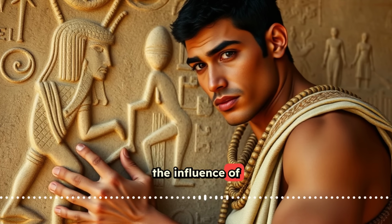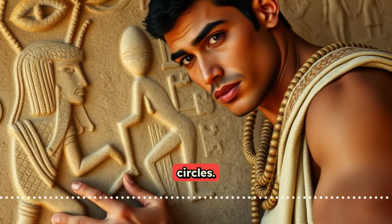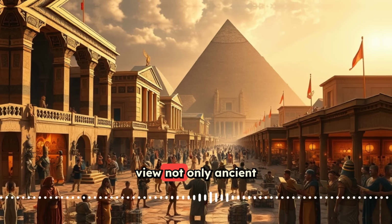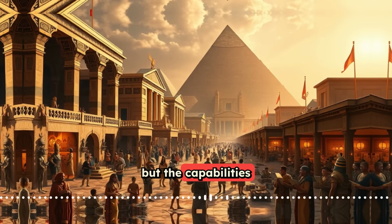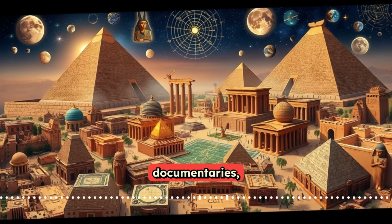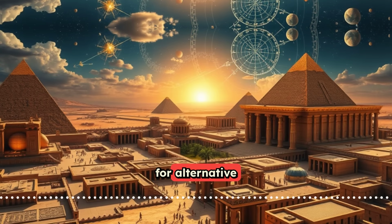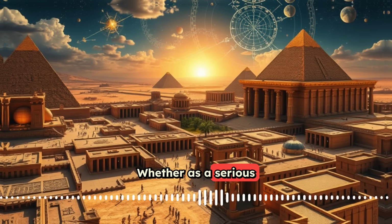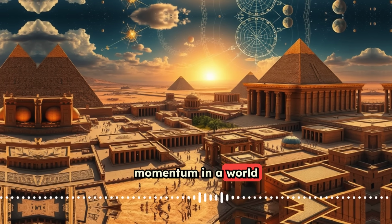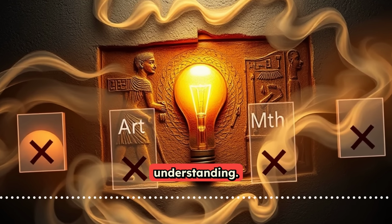Today, the influence of the Dendera Light theory stretches far beyond temple walls or academic circles. It has embedded itself into modern consciousness, shaping how people view not only ancient Egypt, but the capabilities of ancient civilizations as a whole. Books, online forums, documentaries, and even classroom debates now regularly reference the image as a touchstone for alternative thinking. Whether as a serious hypothesis or a cultural curiosity, the idea has gained momentum in a world increasingly fascinated by the mysteries of the past and the gaps in our understanding.